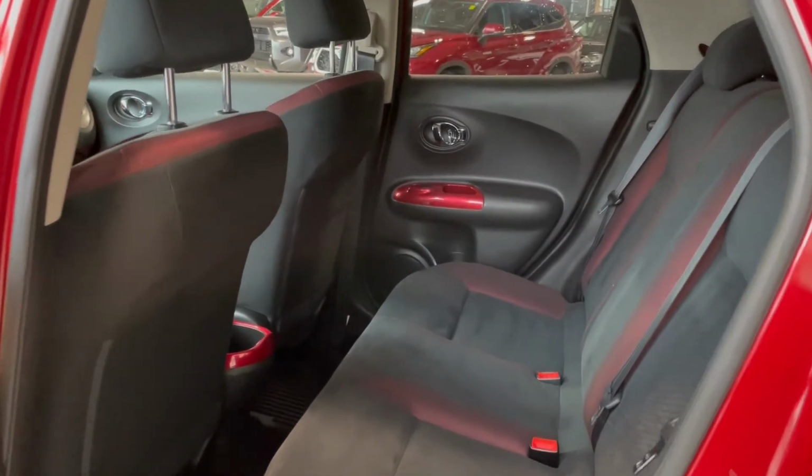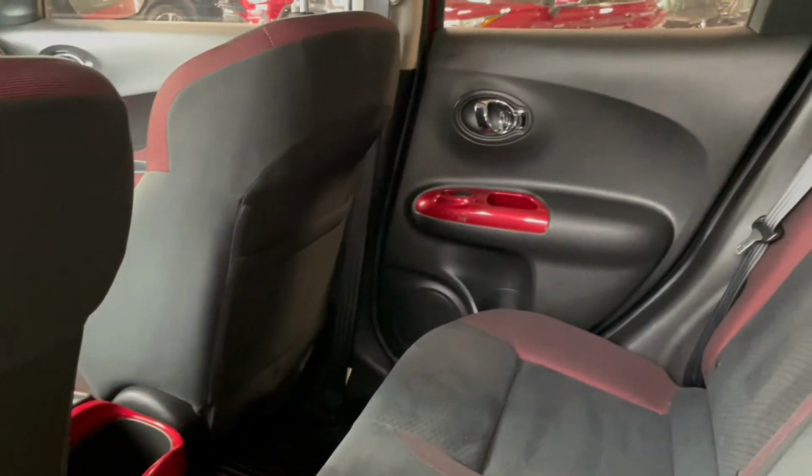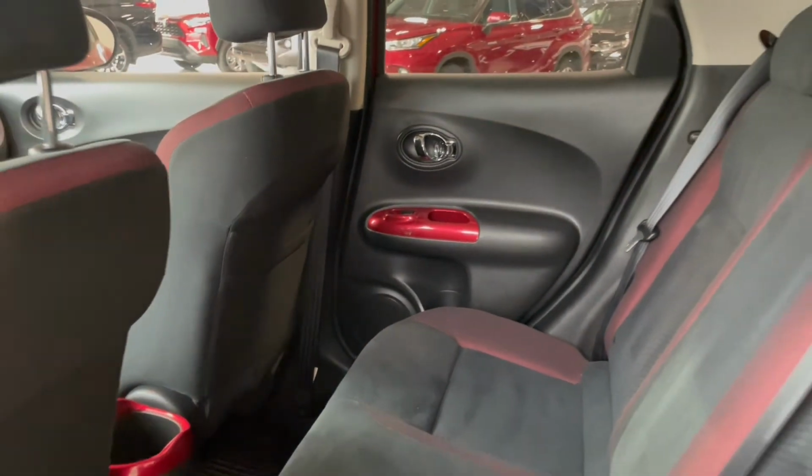Taking a look at the back seats, you have a storage compartment on the back of your center console. You also have a storage pouch in the passenger seat back.